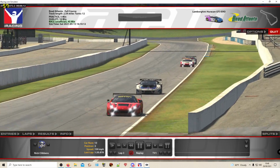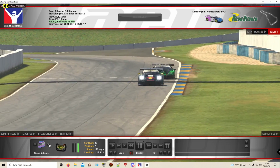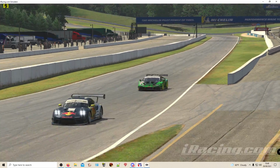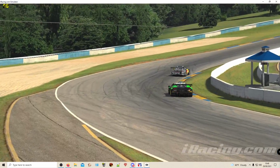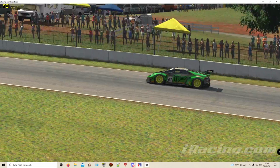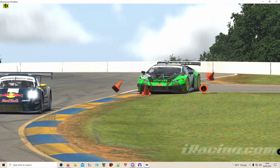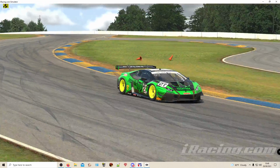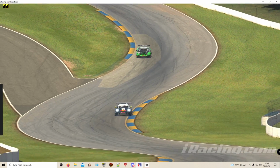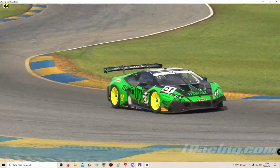We have now got a battle here with the Red Bull Porsche of Jordan Sirit and the Barwell Lamborghini of Fiona Siddons. Fiona taking the cones out. She goes down the downhill loop.